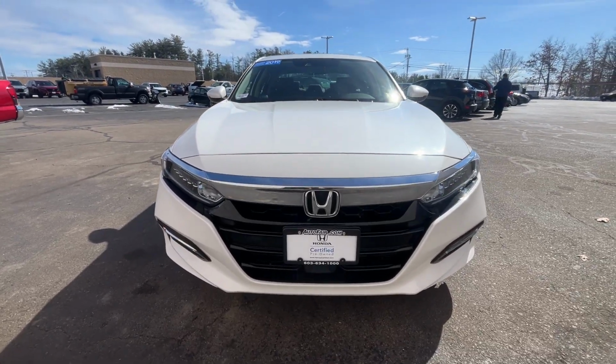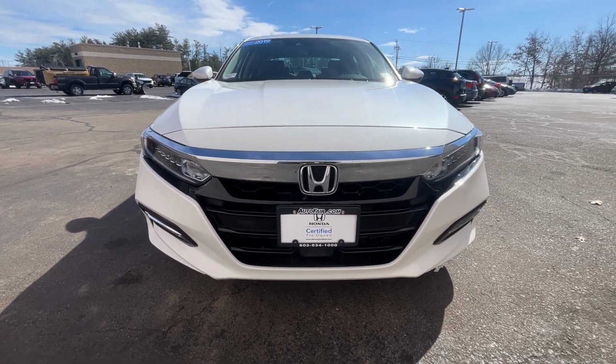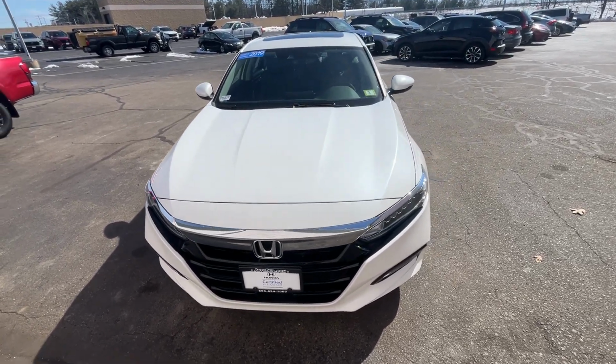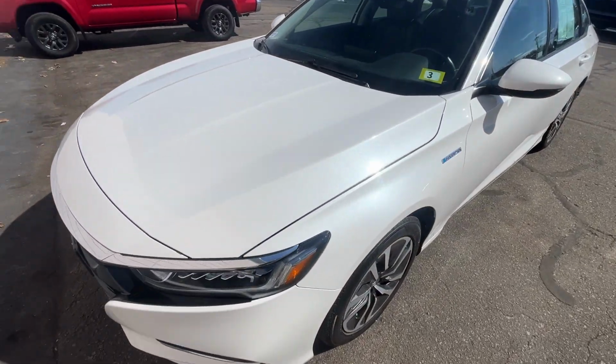On the front here, you have a full LED headlight, fog light display as well. Nice little sleek grille style with the Honda logo, equipped with Honda Sensing and the camera as well. That's lane keep assist, adaptive cruise control, forward collision mitigation, and also our road departure settings as well.